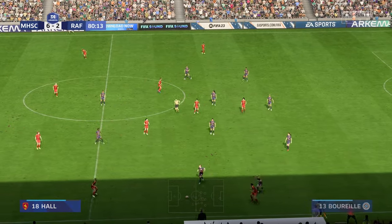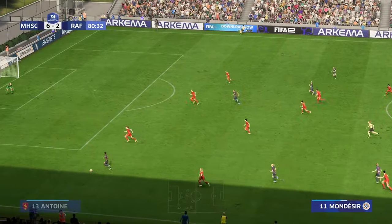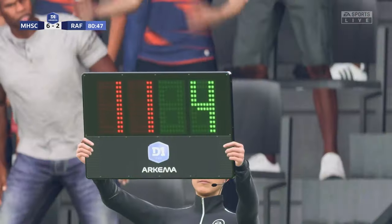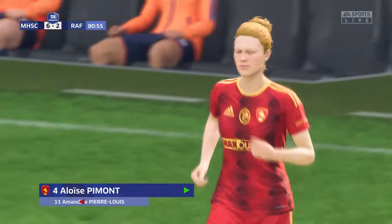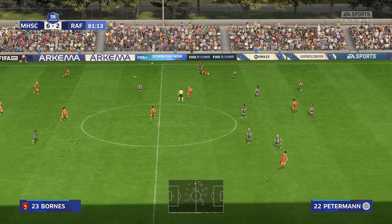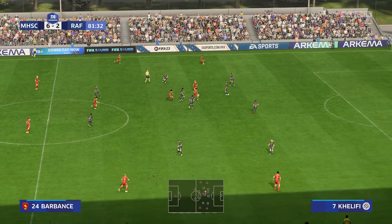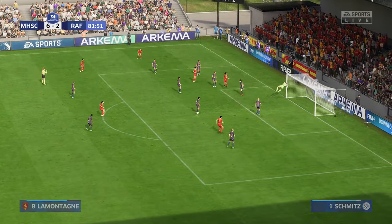Clean challenge. Korvankova. Well, the keeper wasn't worried in the slightest. Time for a change then. Solène Barbance. Well, very effective goalkeeping to touch it over. Corner given.